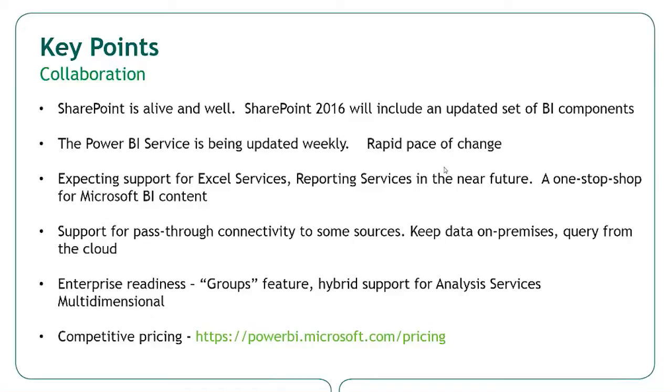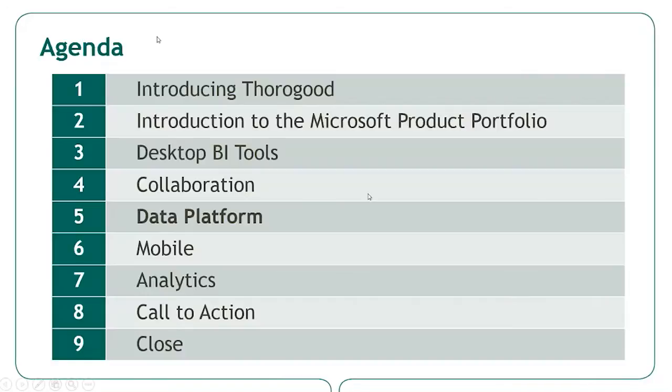Additionally, enterprise features exist, such as groups to control who published content is accessible by. So for example, reports can be published just to the finance group or to, say, the supply chain group for use within those groups. And with that, I will pass it on to Vichy to discuss data platform.